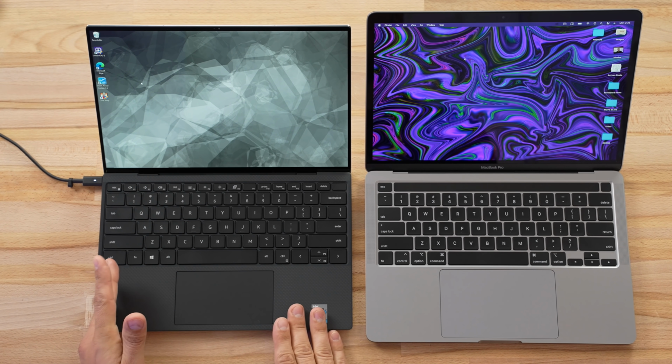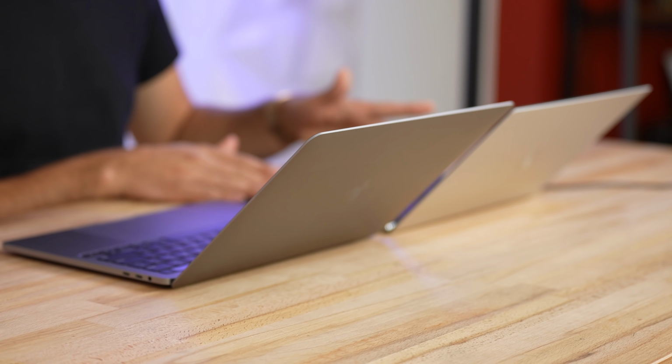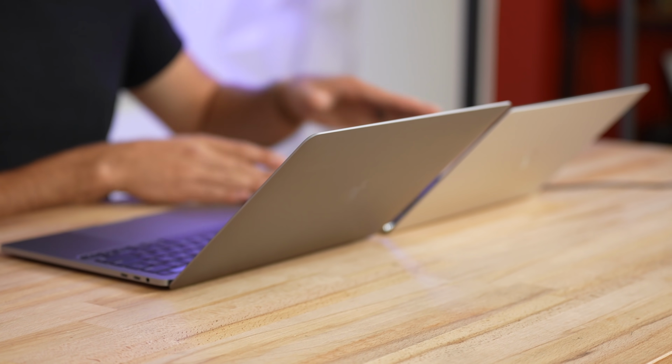Now let's talk about battery life, and this is going to get a little bit interesting here. The previous Dell XPS with the same display got about 5 to 6 hours of battery life, which isn't great, compared to about 8 to 9 hours on this MacBook Pro. Of course, we do have the new 11th gen CPUs, which could help. We'll talk about that in our full review as well.